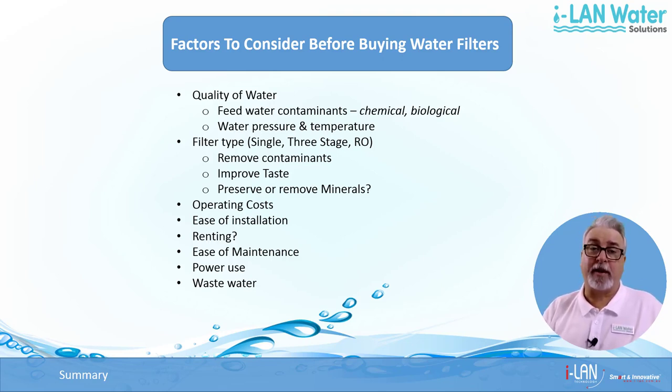RO filters may seem to be the ultimate solution in the quest for healthy water, but that may not necessarily be what you want or suit your requirements or circumstances, and they do have a couple of drawbacks. While they remove almost all impurities, they also eliminate healthy minerals. Depending on the feed water quality, for many people a three-stage solution with active carbon and biological filters that preserve minerals while removing contaminants is a better choice.